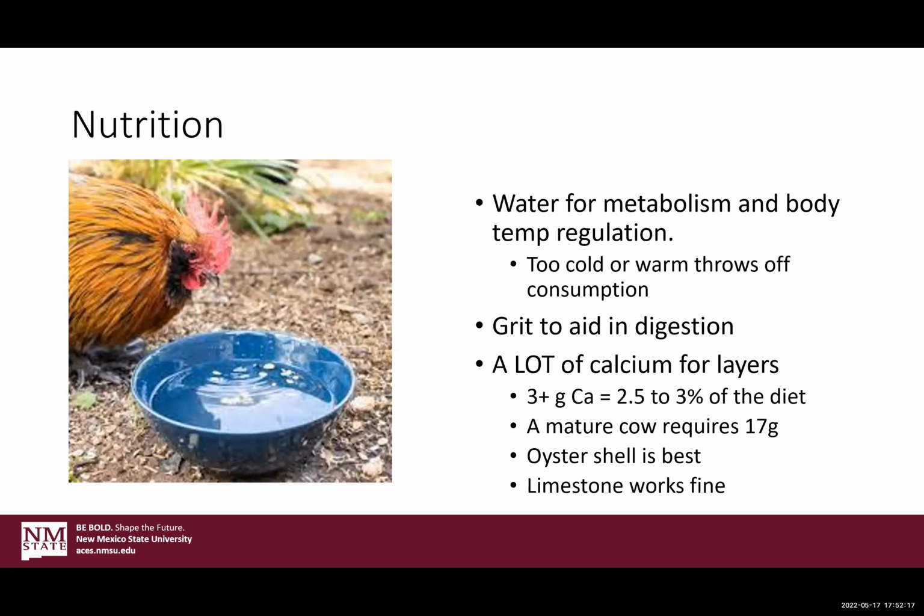Mention the grit. Now calcium, like I said, this is the challenge for our layers to continue to build really nice eggs. They need a lot of calcium. If you look at their percent in their diet, it's quite high compared to any other animals that we try and build rations for. So they need 3+ grams of calcium alone a day. That's a lot of calcium for a small animal. If you want to put it in perspective, a mature cow that weighs 1,000 pounds requires about 17 grams when she's not milking.